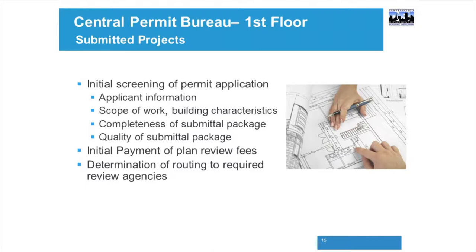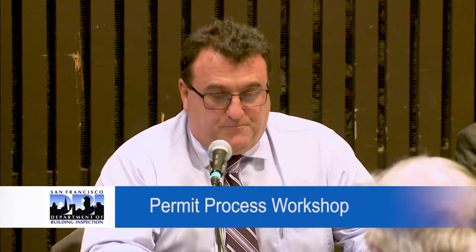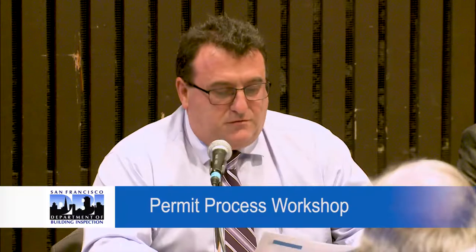Once they've done that, they'll look at the plans, the scope of work, the building characteristics, the completeness of the submittal package, again, the quality of the submittal package. At this point, which is something different from over-the-counter review, you're going to have initial payment of plan review fees based on evaluation that you've provided to the building department. Once that's all been taken care of, it's going to be routed to the different departments, usually starting with planning, building, mechanical, fire, and so forth.